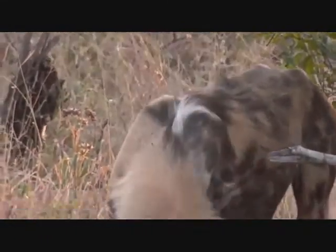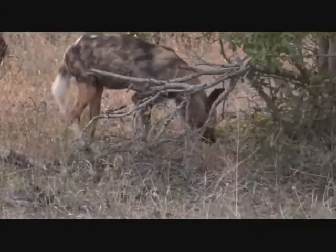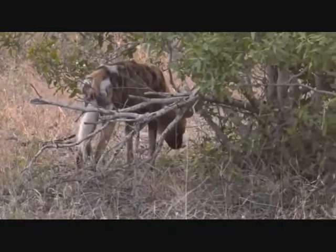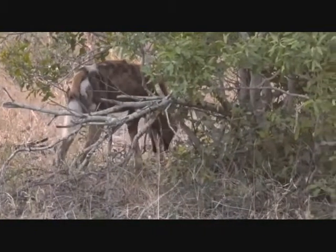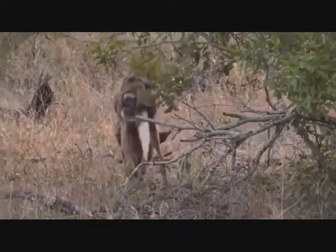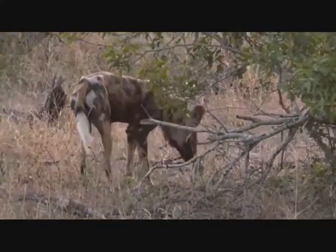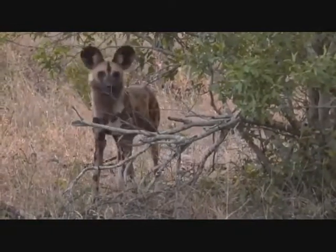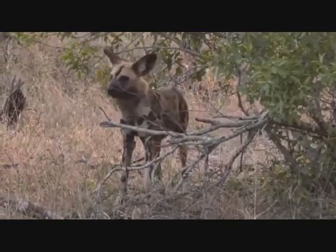What are you chewing on? Sometimes they chew on millipedes, but there's not very many millipedes around, so I'm not sure what it's found itself there. Maybe it found itself some sort of beetle that it's decided to eat. Wild dogs are quite curious, and they'll often do things like this, where they'll pick up things and chew them and bite them. Are you very aware of what's going on?